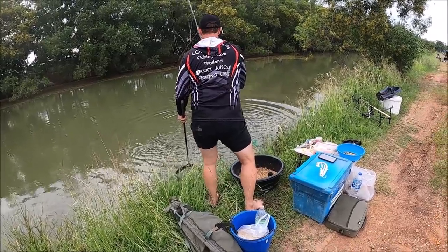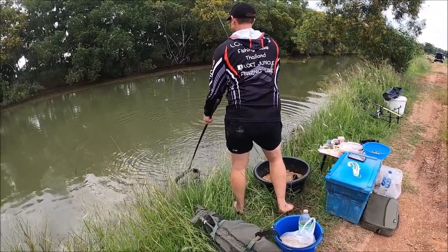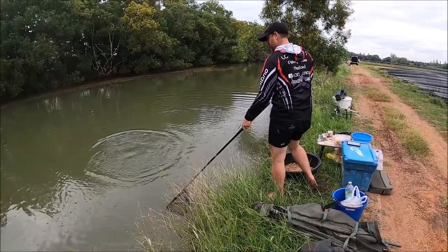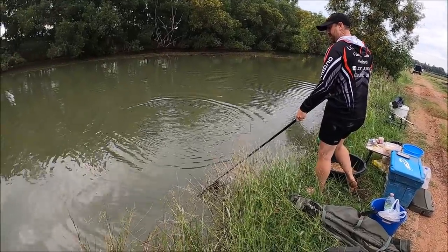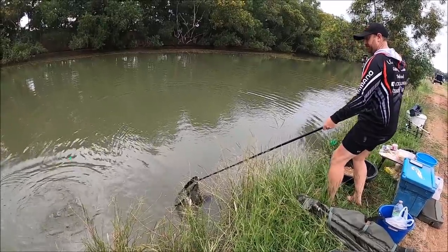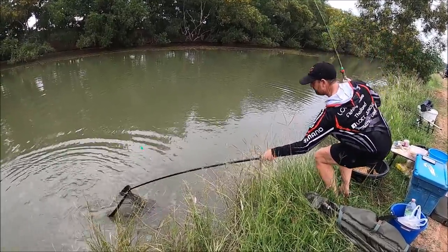Looks like you're fishing a canal. Well, you are fishing a canal, but an English canal. On the towpath. Chub out of a canal. Moving river, looking at him. Well done.